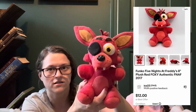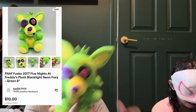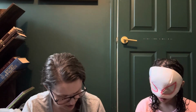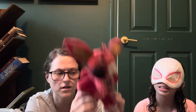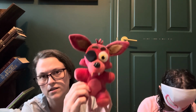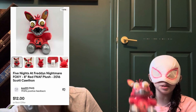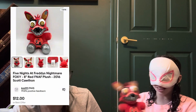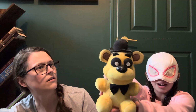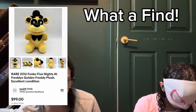So you got Pirate Foxy, both in the red and the green. This one is a Funko, and then this one I believe is just a regular one from, let's see if it says what year. 2016 maybe? I'm not sure. This, I think, is either Nightmare Foxy or Ruined Foxy. I think this is Nightmare Foxy. And then we don't know yet, but we think this is the rare 2016 Golden Freddy Fazbear. Yeah, we're not sure. We're going to have to do some more research on it.